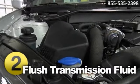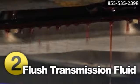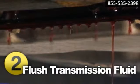Check your transmission fluid regularly according to your vehicle manufacturer recommendations. Your transmission fluid should be red. Brown fluid or any fluid that smells burnt should be replaced immediately.